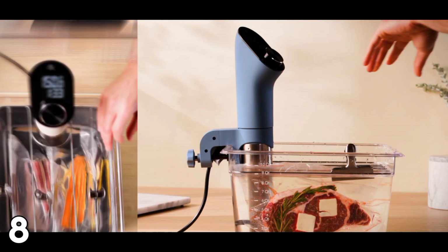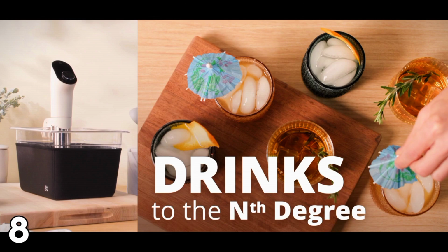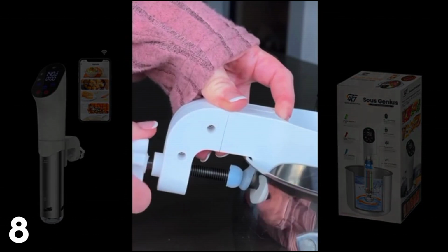Let's check out the pros and cons. Pros: powerful yet quiet, thanks to its brushless motor and 1100 watts. Intuitive dial controls make setting the temperature and timer easy. Dishwasher-safe cover for hassle-free cleaning.